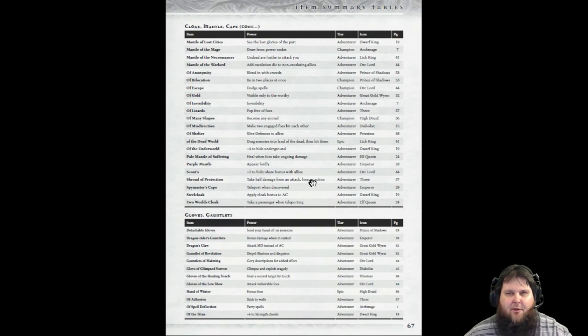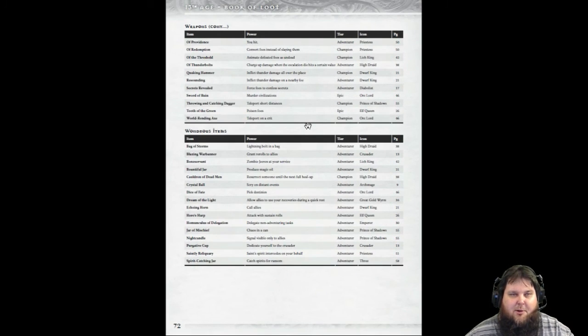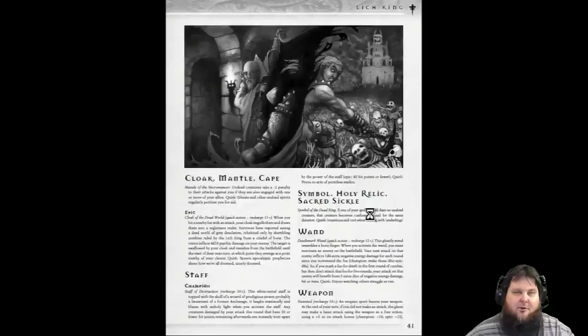And this is on the other, the front pages of the book with the icons. They're just sorted here in these nice tables. And that's pretty much the entire book, guys. 72 pages of goodness. I like it.